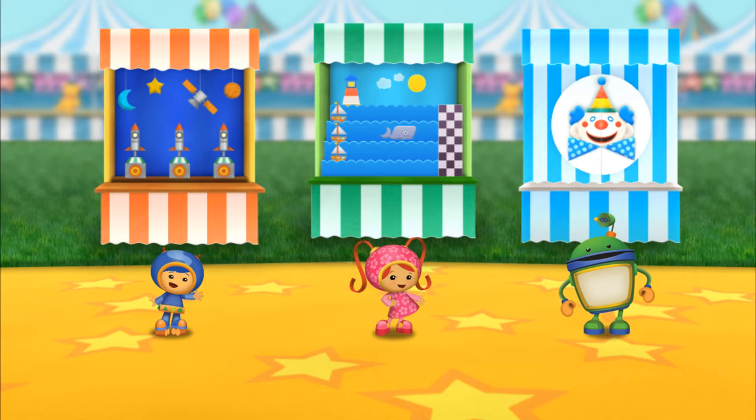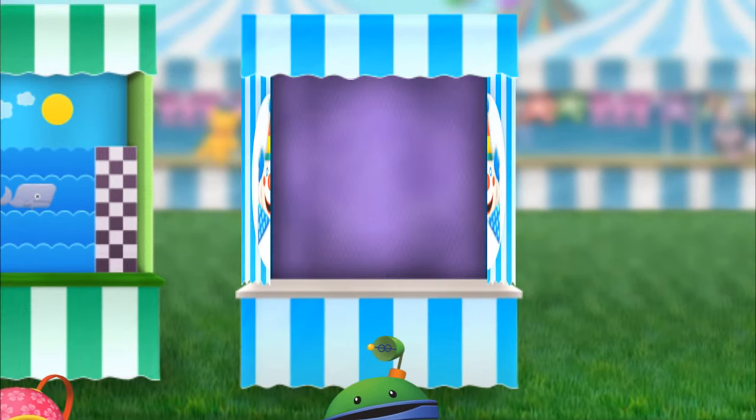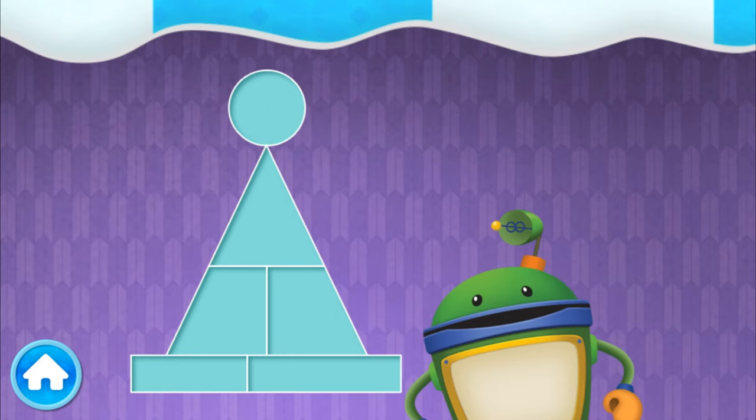Awesome! We fixed another game! Only one more left to fix up. Clown around ball toss. Bot can't wait to play the clown around ball toss, but it's missing shapes. Let's fix it.